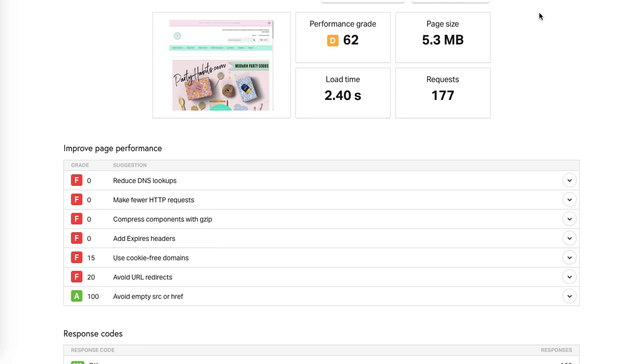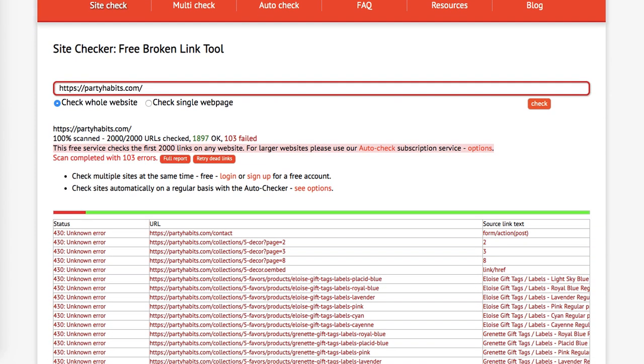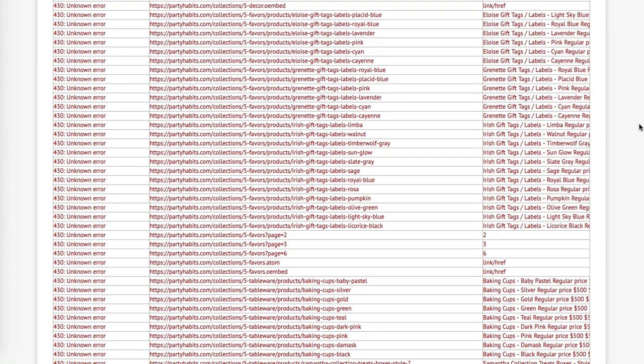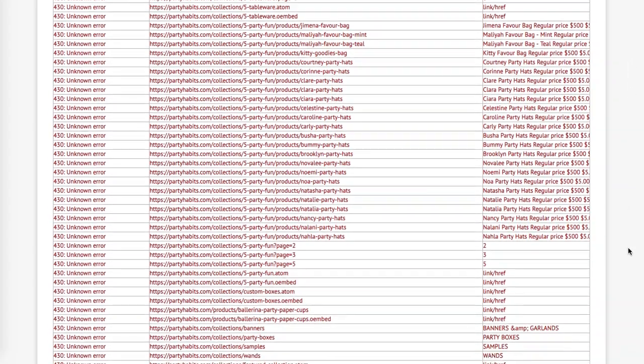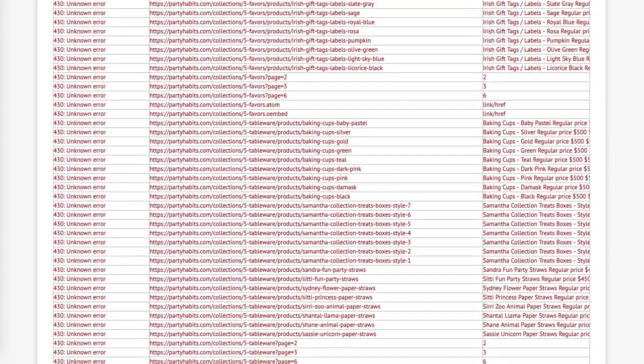So this particular tool, Pingdom Tools, ideally you would want to have only 1 or 2 areas on red when it comes to the scoring for this tool. You've got a number of broken links. You've got 103 broken links out of the 2000 scanned. So work on that because that can affect your SEO.